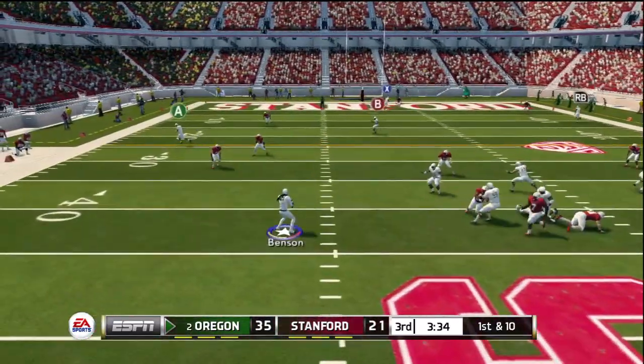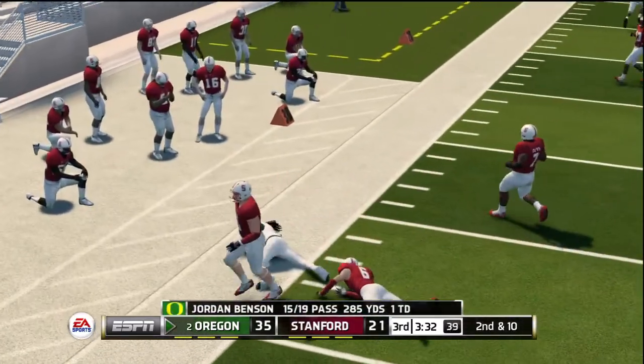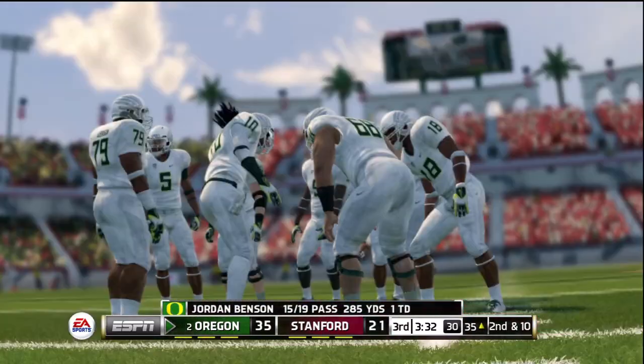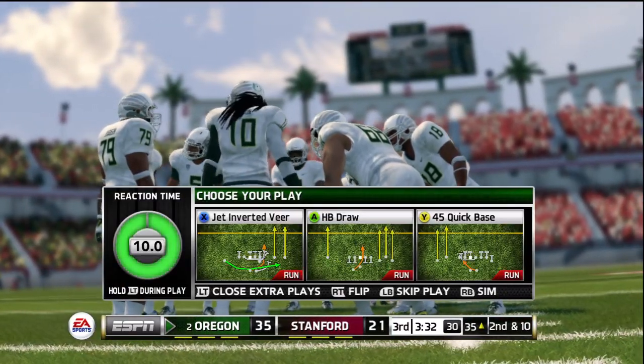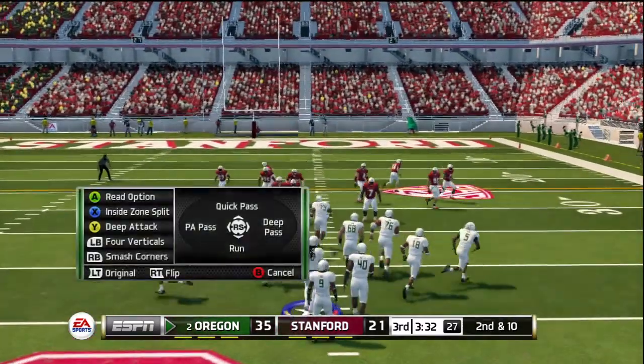He's scrambling. And he throws it away. Great job by the defense of getting after that quarterback. And right now, I think they've got him with some happy feet. He appears to be a bit rattled.